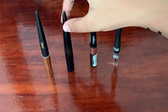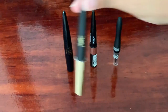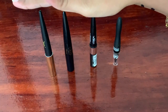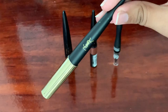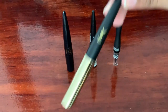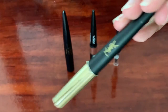And finally, this is the YSL one. I actually bought this because I wanted to see if there is much of a difference between a regular priced kajal and an expensive kajal. So this is the most expensive one out of all of them. And to be perfectly honest, you can have a very similar feel or a very similar experience with your kajal by buying the L'Oreal or the Rimmel. What I love about the YSL is actually the shape.